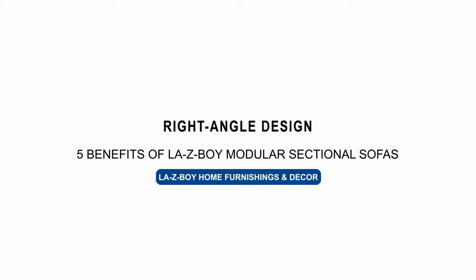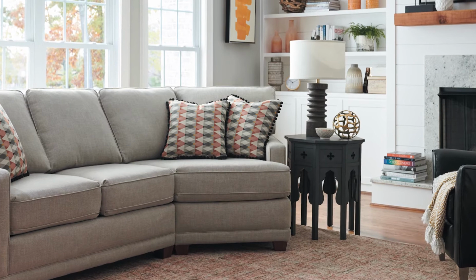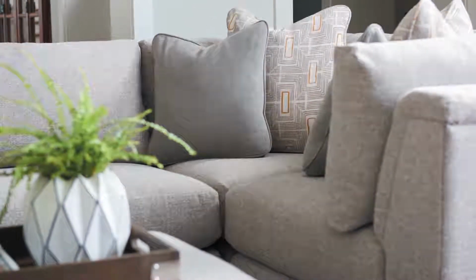Some may think of sectionals as a space eater. With the modular option and the choice of corner pieces, you can take advantage of that unused corner space in the living area. This is a perfect solution for small rooms and small apartments.